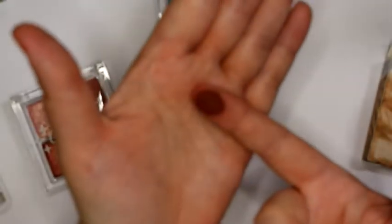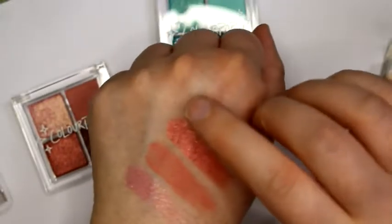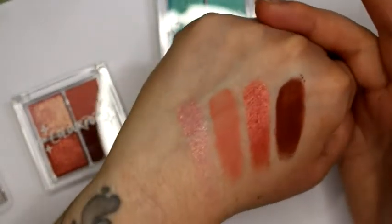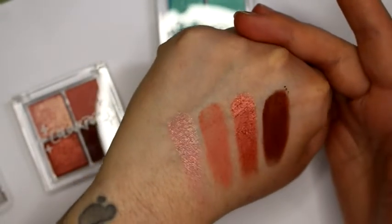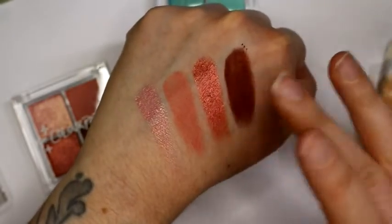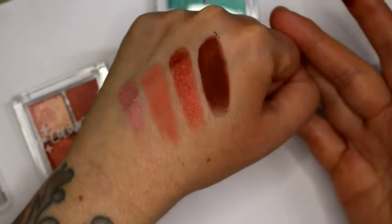And then Krillin' It. This is a matte deep brownish red. Oh, that's super duper pigmented. My white balance keeps going all wonky. This one's super crazy pigmented, and I think I grabbed too much of it because it's falling off my finger. But that is what the Shellbound palette looks like. That's a pretty color combo, actually. I wouldn't think to pair this pink with this dark brownish red, but it looks like it will work in a look.